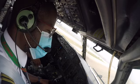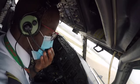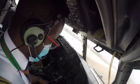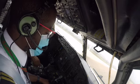We are approaching the takeoff position, and right about now the ATC is going to give us our takeoff clearance.